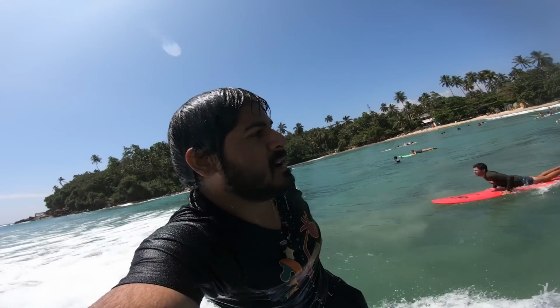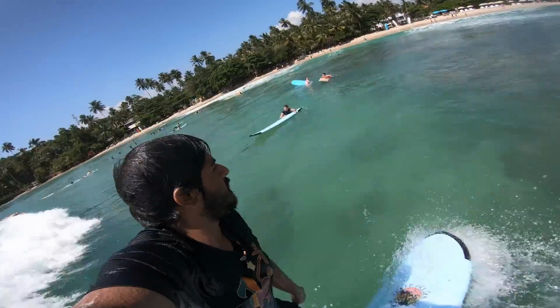A lot of tourists, very, very nice, including the locals who are in the water. Heck, I was even able to catch a few waves, which was really cool. It is honestly such a good feeling when you finally catch your first wave.